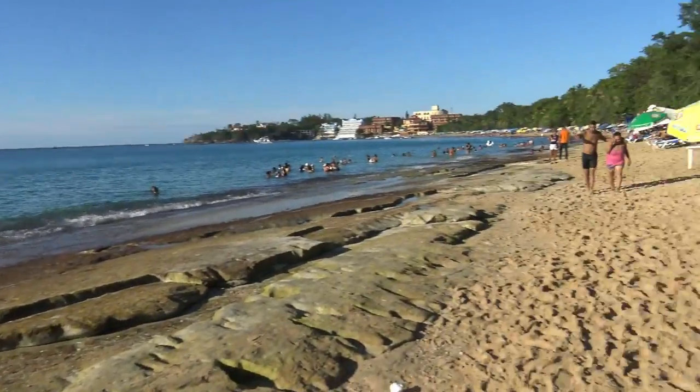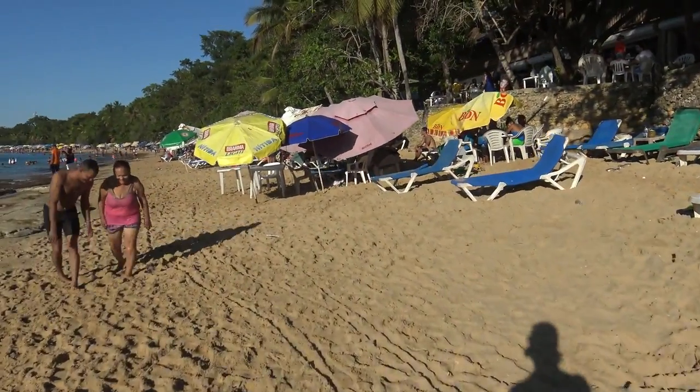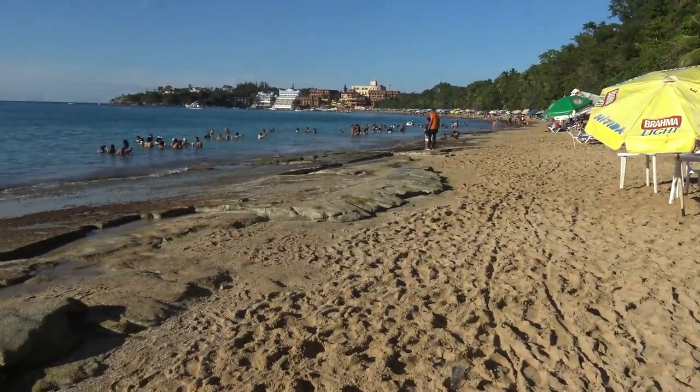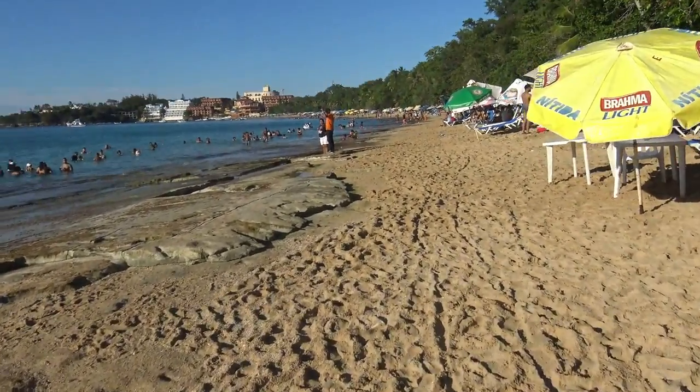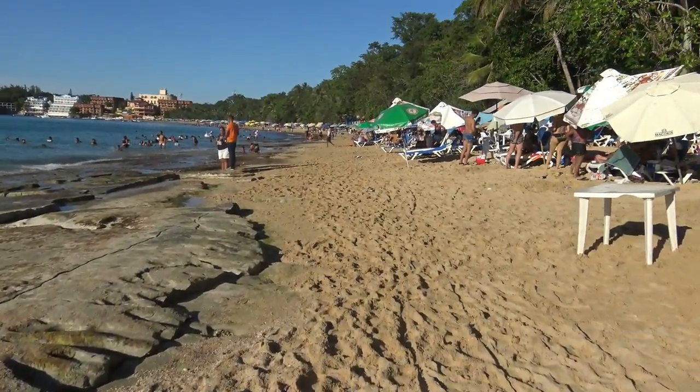Funny. So the Dominican Republic is a country of about 10 million people. Santo Domingo is the capital. And here in Puerto Plata, there are two major beaches. There's Cabarete Beach and Sosua Beach. This is Sosua Beach. This is my preferred beach.